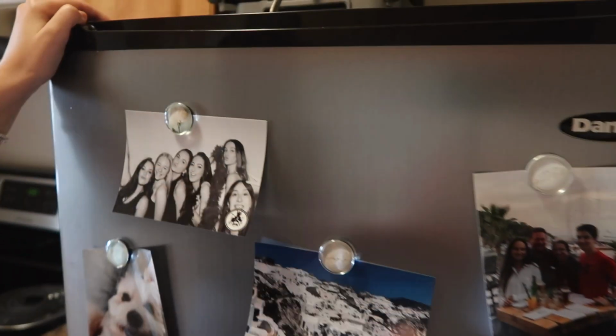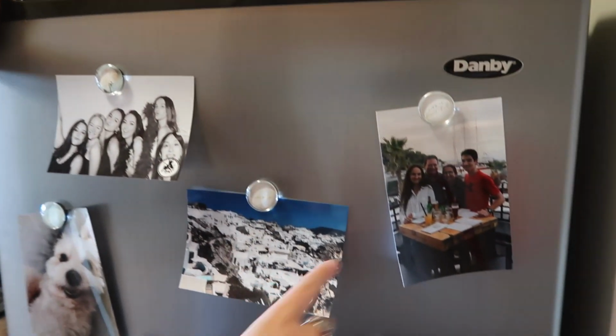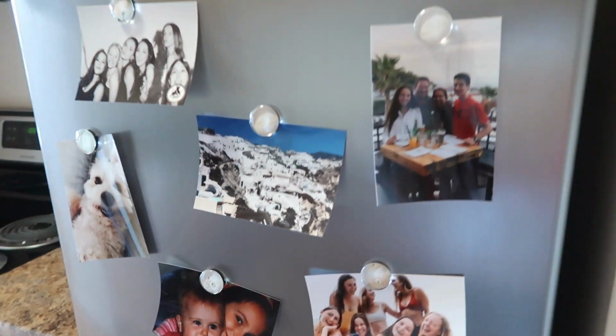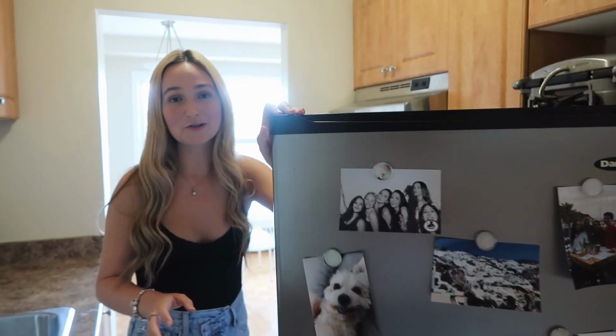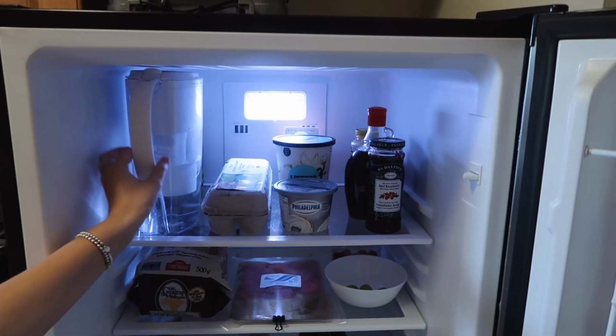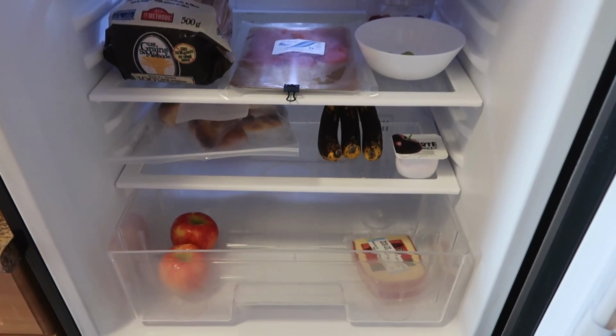On my fridge, I hung up some pictures with magnets. So I have my dog, friends, Santorini, my family, camp friends, and my cousin. So in my fridge, I'll give you a little sneak peek. There's not a lot because I'm trying to limit how much I go to the grocery store. So here I have my water jug, fruit here, more fruit here, some apples and cheese.